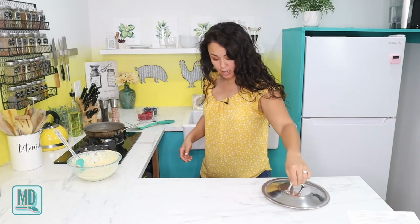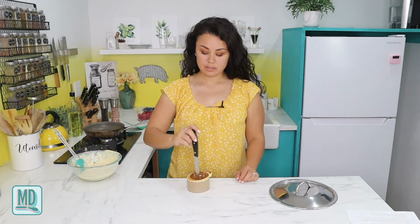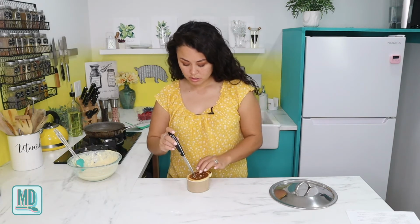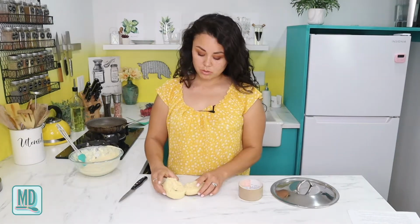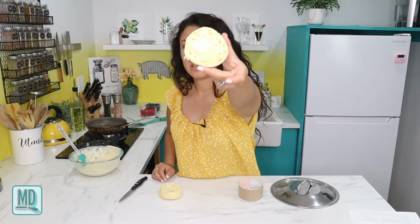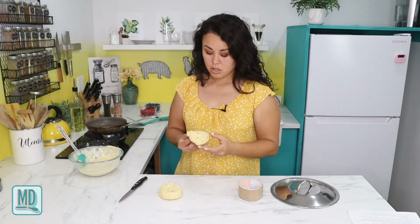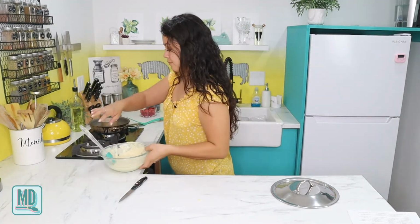Oh my gosh! I'm gonna test it to see if it's even cooked. No, it's not even cooked. What is going on? So this one, can you see that? It's not cooked in the middle. So I want to say it's too thick. Okay, I'm gonna make it thinner and try it again.